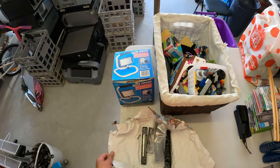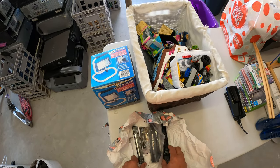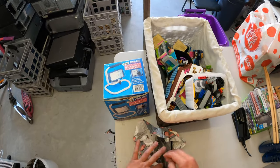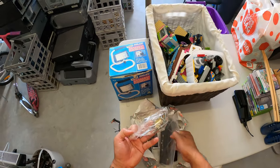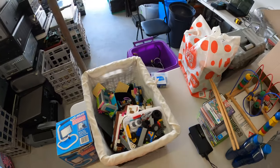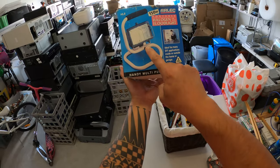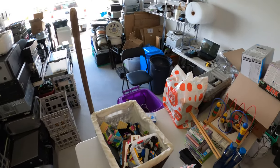This, for a sliding door lock. Lockwood. It's got the keys and the hardware. Cool. So I might sell that at the market. This one is a market special. I've tested this. It's a halogen floodlight, little baby one.